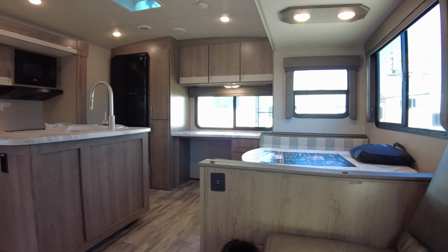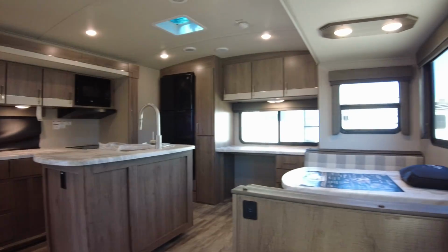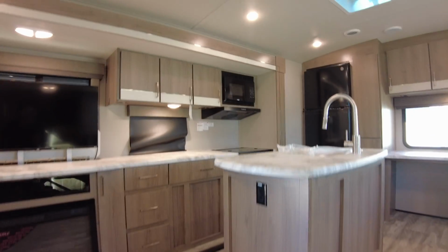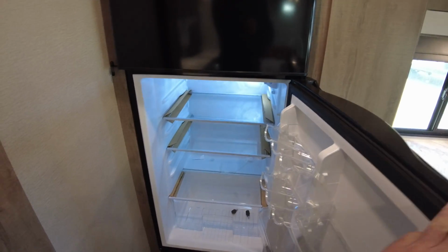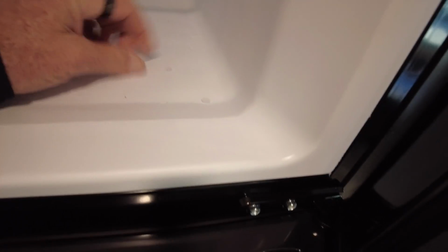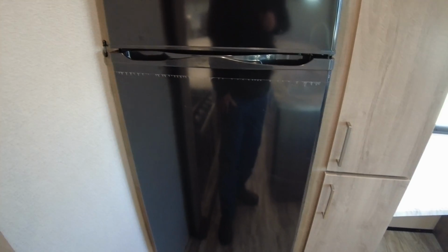And you'll have more drawers, more cabinetry, just because it's bigger and they kind of put them in more places. Hidden hinges, solid cabinets. And the refrigerator, as I mentioned, is a little bit bigger by, I think, 2 cubic feet. And this one too is on with ice. That's just so neat that all these refrigerators out here in the parking lot are still on and working great.